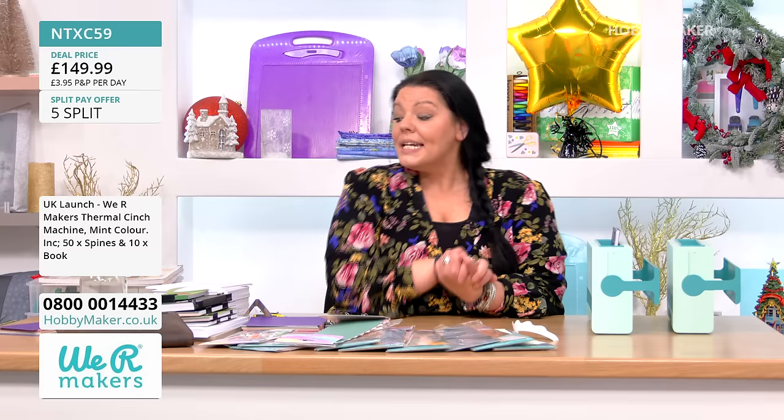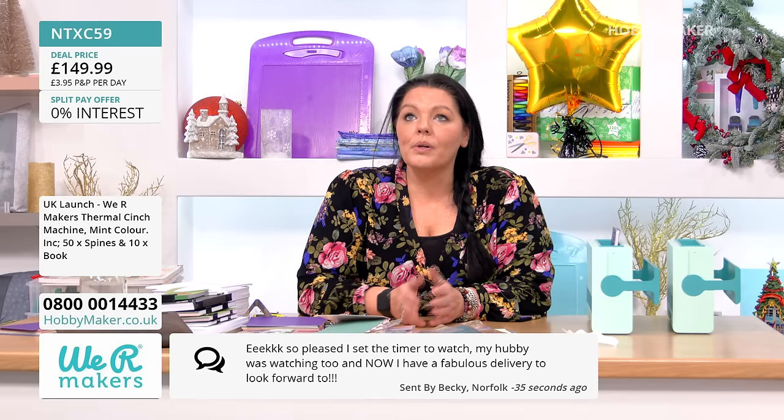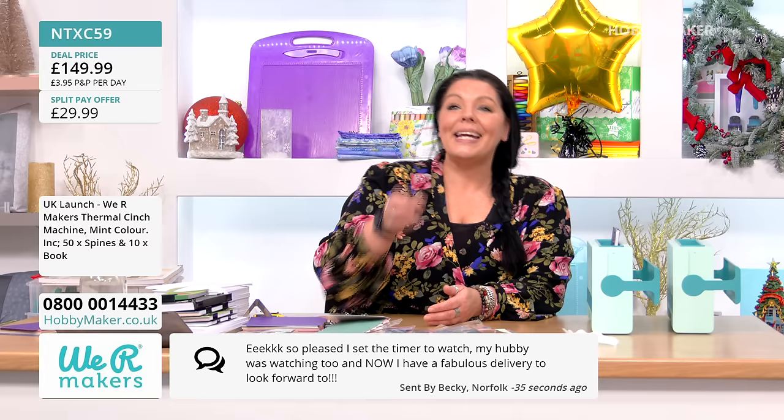Now, while that is sorting itself out and it's heating, I want to just talk to you very briefly about what we can bind and what we shouldn't bind. It's a heated element. So, of course, you are working within certain boundaries. Now, thermal binding, as a rule, is not quintessentially for hardback books. It is, but if you want to do that, you really need what's called a crimping machine as well.